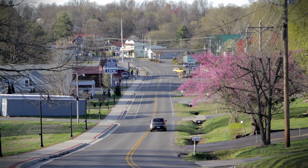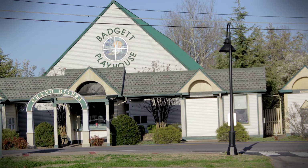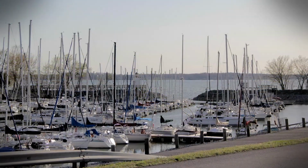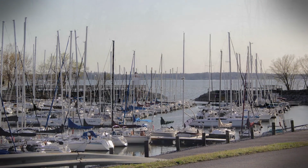Little river town nestled in the south, where the boatmen come ashore to see what it's all about.